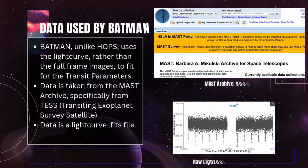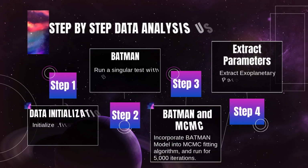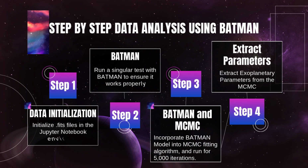The data used by Batman, unlike HOPS, uses the light curves rather than the full-frame images themselves in order to fit for the transit parameters. Therefore, we need to take data from a different source, and this data was taken from the Mikulski Archive for Space Telescopes, MAST Archive, specifically from the Transiting Exoplanet Survey Satellite. However, the data is still a light curve FITS file. As you can see, this is the MAST Archive snapshot, and we have a raw light curve file for TOI 674. This is our step-by-step data analysis using Batman.